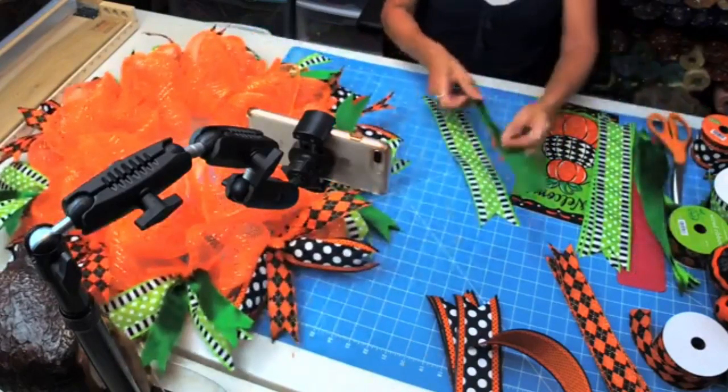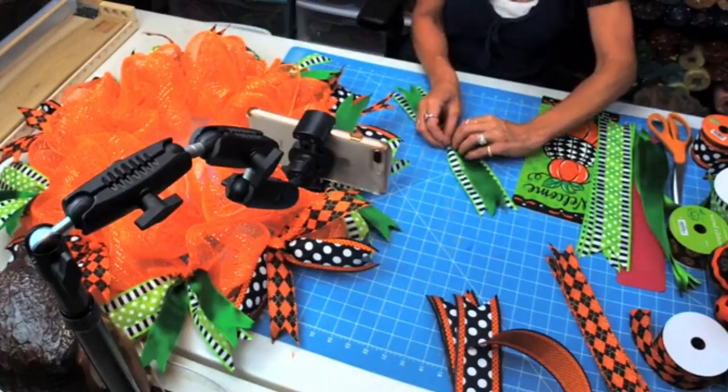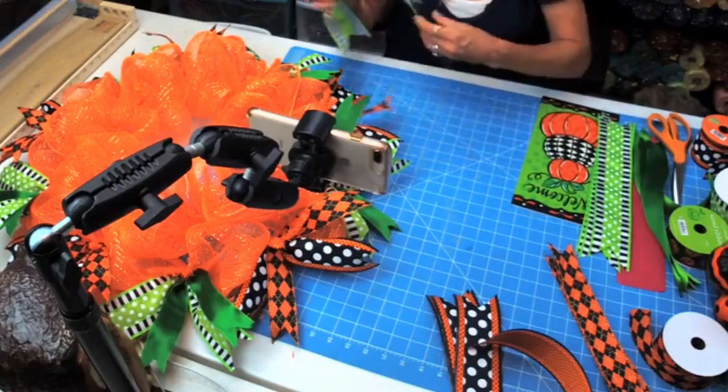All right guys, so I did all the way around the bottom and now I'm jumping up to the top and I'm just going to do the same thing.